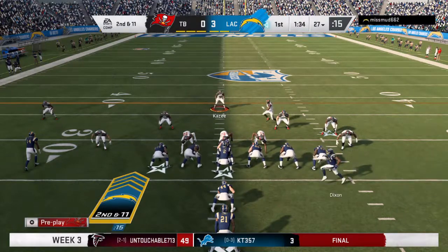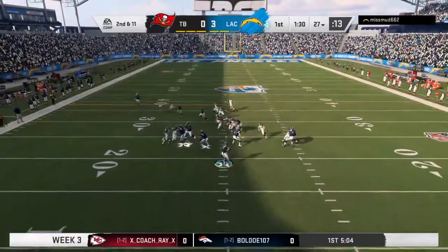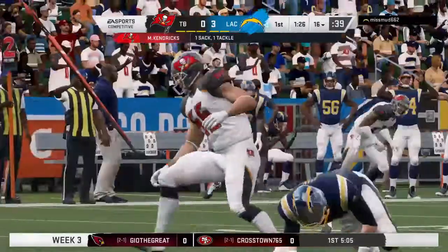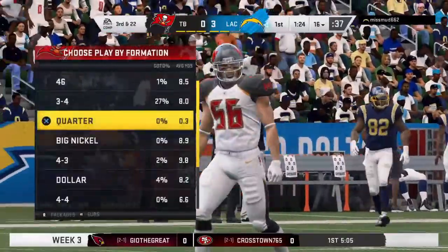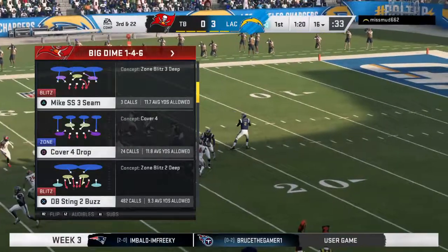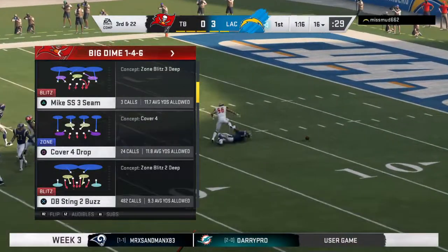Gun. Motion. Now Ryan. And down he goes. A Buccaneer sack. Michael Kendricks coming in to drop him. Pressure can come from all over when you're plotting a defensive strategy. On that particular play, it just came from the outside.